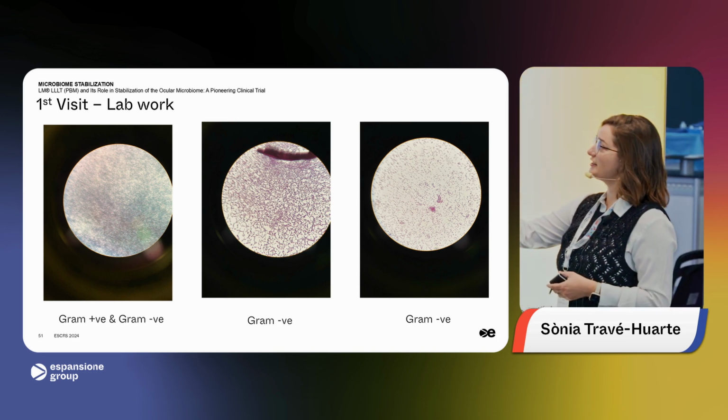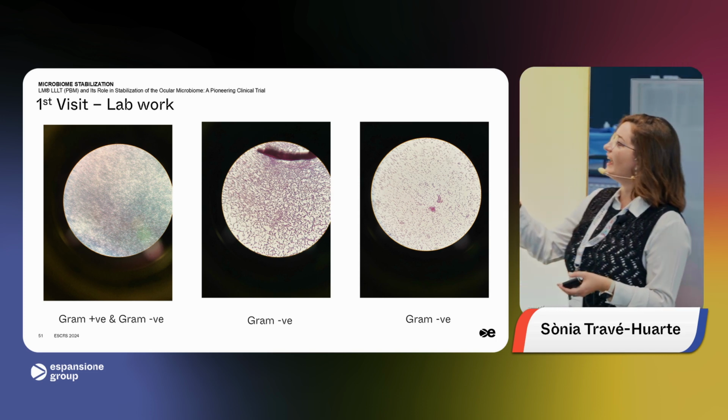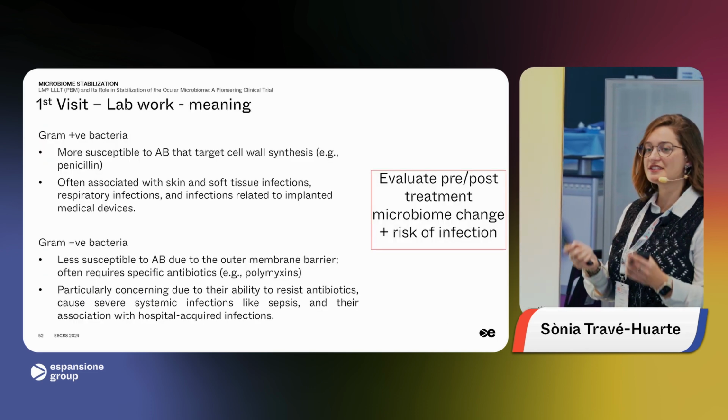And we understand, is it gram-positive, is it gram-negative, and what is the impact of that? So we have patients that had the 2 types. The gram-negative tends to be more purplish, more pinkish, and the positive tends to be a bit more colorful, as you can see. But in that case, there's a mix. But what does that mean?